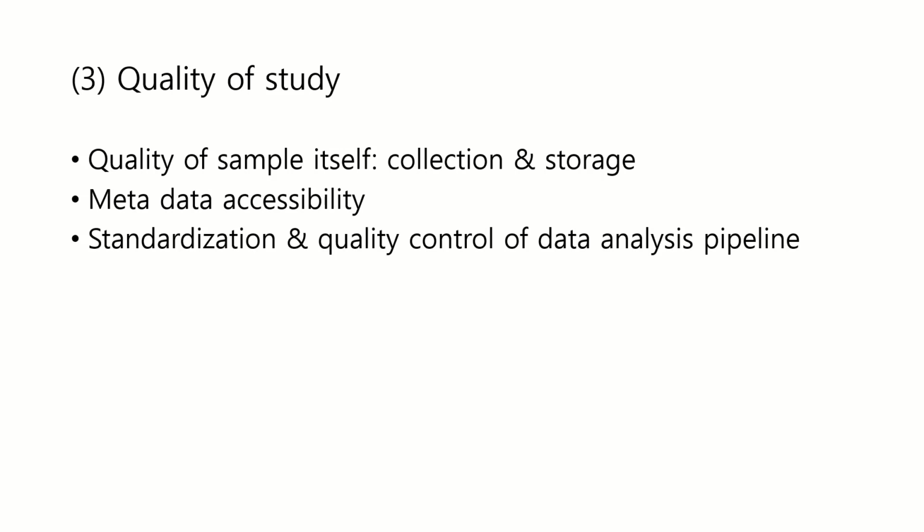Another issue was quality of the study. The quality of the sample for the NGS itself is a very important issue. How to collect it and how to store the sample is a very big issue. And in addition to the NGS data itself, we need plentiful metadata. So how to access the metadata and the clinical data related to the patients or the normal people is another big issue.